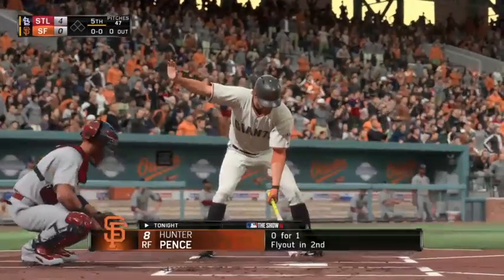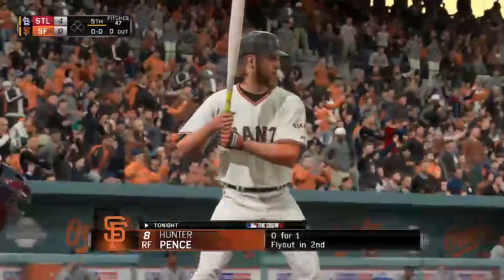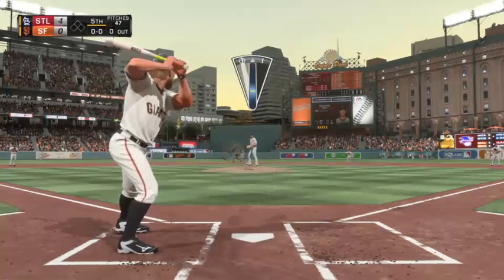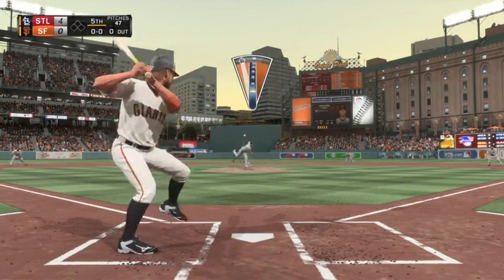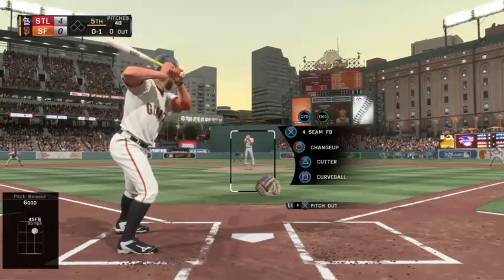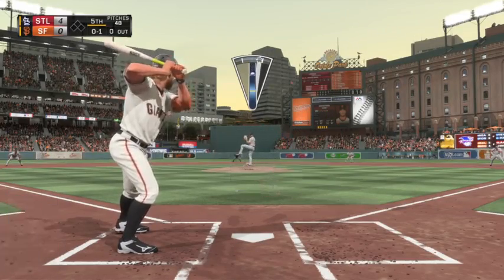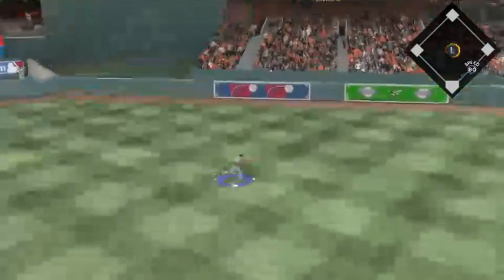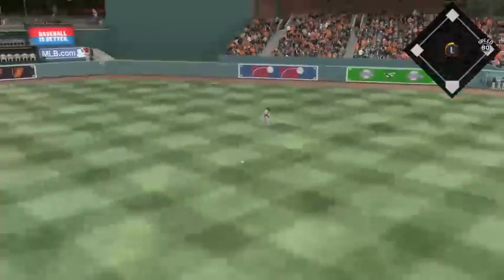Leading off the inning, Hunter Pence. And they'll need him to get something going here. Boy, they've got some work to do here, but there's still a lot of time left in this game. So just chip away, chip away. And he gets ahead here with the fastball, strike one. Hit hard towards center. And that's a base hit, so the pressure's on to open up the inning.